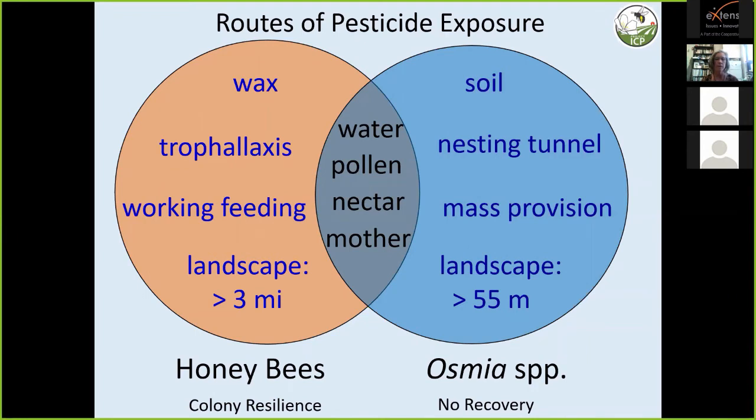And that's called colony resilience. So as long as the queen honeybee is still laying eggs, that colony can survive. But with the cavity, with the solitary bees, in this case the osmia, they don't recover. If the female is out foraging and she dies, then that's it. The reproduction in her nest is done and her lineage is over. So those are just two things to consider.